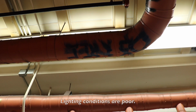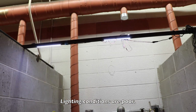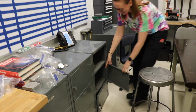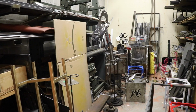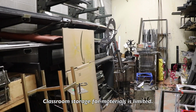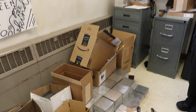The lighting in the room is a challenge as the needed ventilation systems block the antiquated ceiling lighting. Students and staff have problem solved this to the best of their ability, often rigging up a lighting system just to get by. Student storage for projects is a challenge as currently 5 students have to share a storage locker. Classroom storage is also an issue as there is only so much space to store parts and materials for projects, so often materials have to be purchased in lower quantities due to lack of storage.